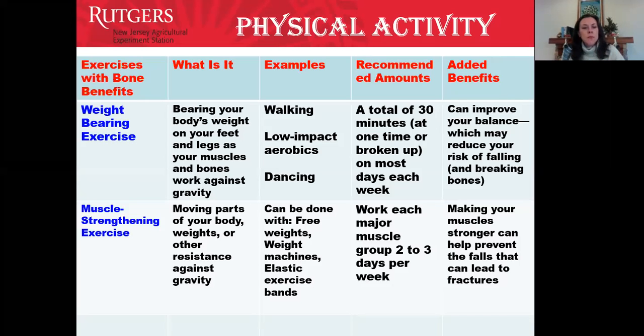I'm sorry, I lost my spot there. Muscle strength exercising. Okay, so these work each major muscle group. You want to do that 2 to 3 days per week. The benefits are they make your muscles stronger. That can help to prevent falls, and also to prevent fractures by preventing those falls as well.